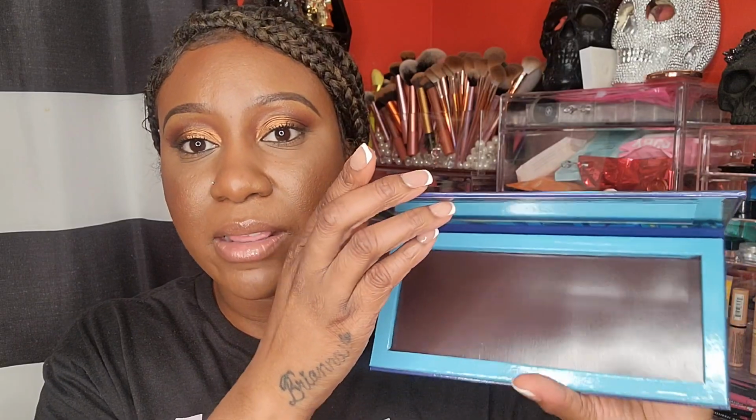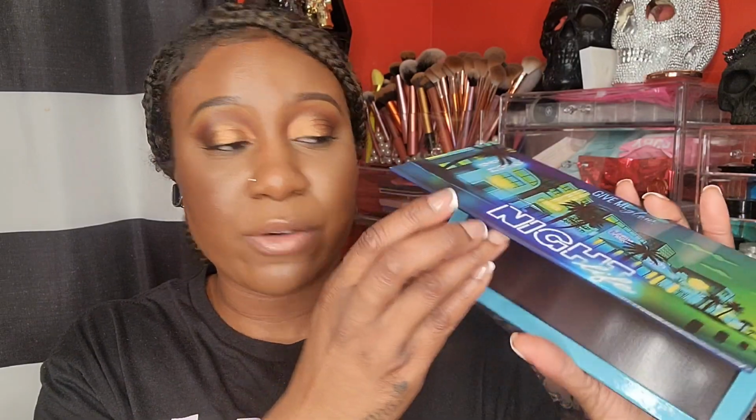So the first one that I got is this Give Me Glow Cosmetic Nightlife palette. Now they do have a palette like this, and I don't know if they still sell it or if it's discontinued, but anyways, this is the magnetic palette version. They do have an actual eyeshadow like this. It does come with a mirror, and that is the area where you can put your single eyeshadows.